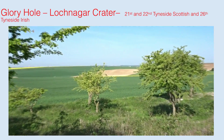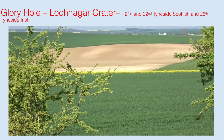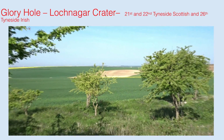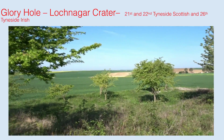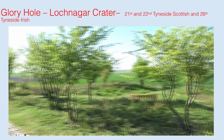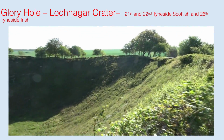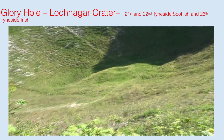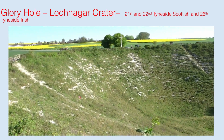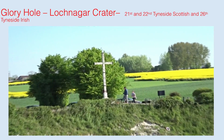This is the view from in front of Lochnagar crater, looking back towards the British lines. The British line is actually the thin yellow line we can see halfway up the picture. Attacking here we have the 21st and 22nd Tyneside Scottish and the 26th Tyneside Irish. As we can see, the lines are very close at this point, only 200 metres apart. Because of this, the Germans have created a very heavy defence on this side of the battlefield.